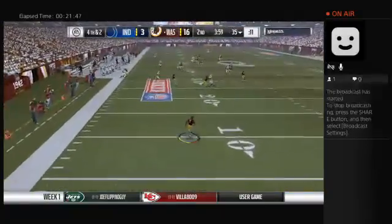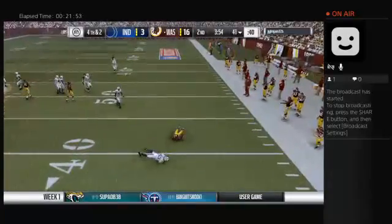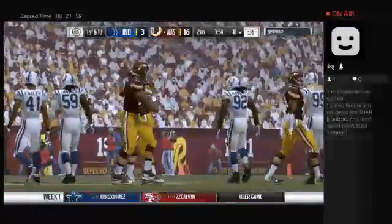Oh, he takes it in, doesn't let it bounce. He takes it at the 2. A big-time return there, 40 yards. And the Redskins will take possession with a 1st and 10.